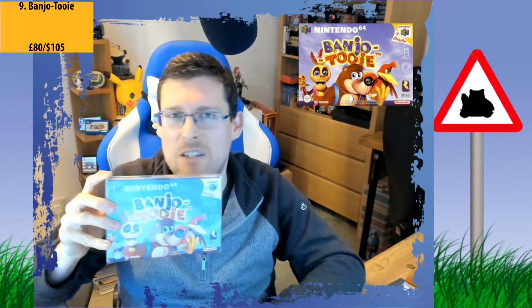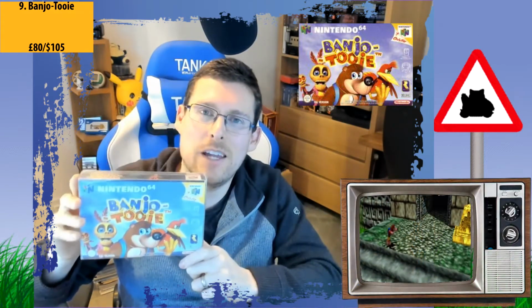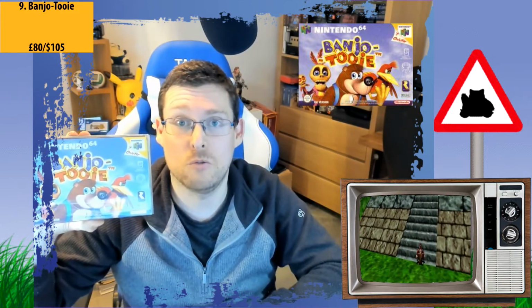But at number 9, we have Rare's Banjo-Tooie, and obviously in the nice protector box. It's this version, 80 quid, so that's about $105. Quite rare to see one in such a good nick, really. 2000 for the N64, obviously the sequel to Banjo-Kazooie.